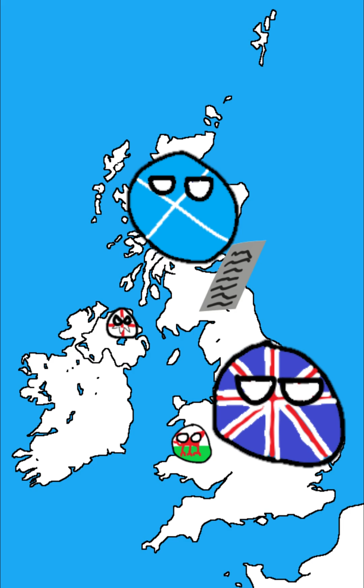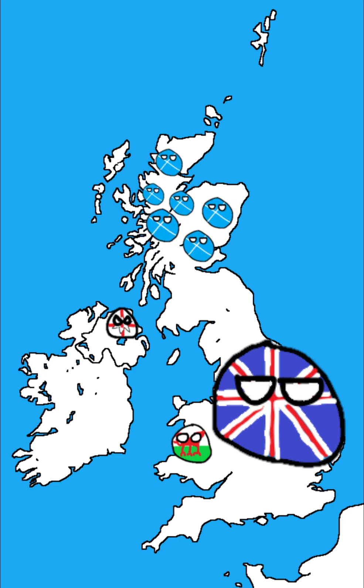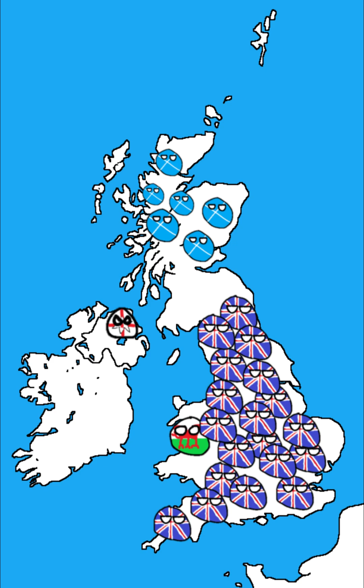Every day, it's looking more and more likely that Scotland will begin existing as a sovereign nation for the first time in more than 300 years. This would extremely depower the United Kingdom, but would only lead to the loss of around 6 million people. A lot, but nothing compared to the United Kingdom's 67 million population.